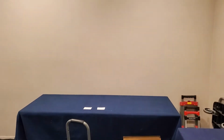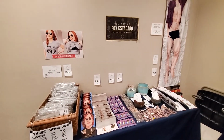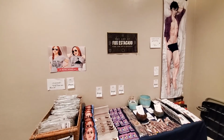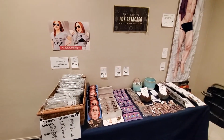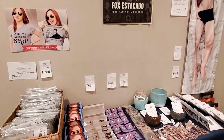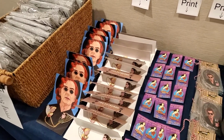And here is my 6-foot table space. It's not the most exciting table design. All of the shirts are arranged by size inside of the basket, with a handwritten shirt size chart hanging outside of it. Above the basket, I've hung a printed photo of the shirt, both the inside and the outside, so folks can see how the shirt works.